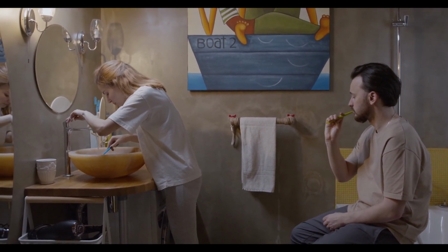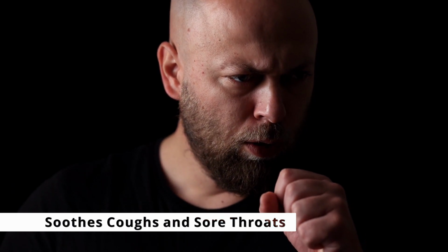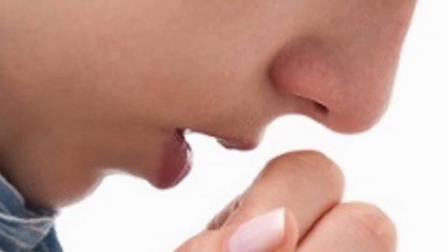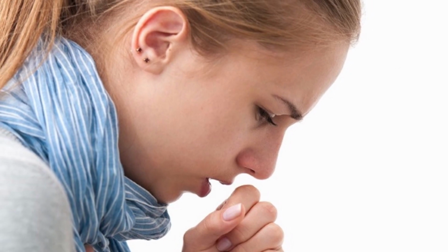Soothes coughs and sore throats. Because it's known to relieve irritation and inflammation, acacia gum can also help control coughs. The properties of acacia gum allow it to be used in solutions to coat your throat and protect the mucus in your throat from irritation. Using acacia for coughs can keep your throat from becoming sore, as well as ease or prevent symptoms.